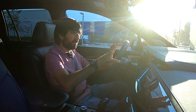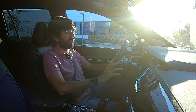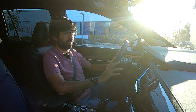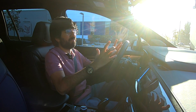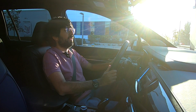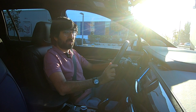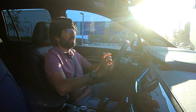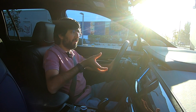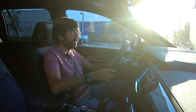Yeah, there is a bit of travel to the pedal also, and sometimes I've had to press the pedal a little more with a harder force to be able to brake, and you do feel the weight of this car. And in terms of the towing capacity, it can tow 4,000 pounds of whatever you want to tow, and there are towing hooks, but those are covered in the bumper, so you have to remove that cover and then you can get access to the towing hooks.